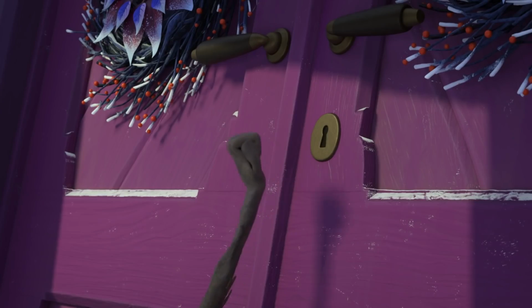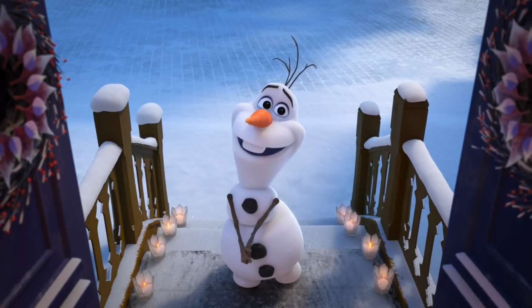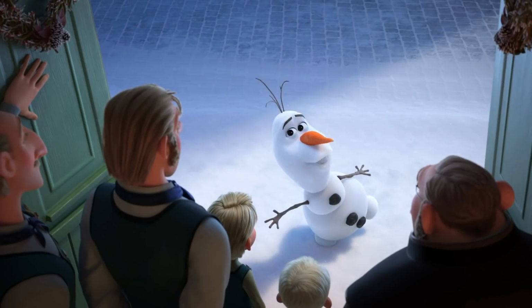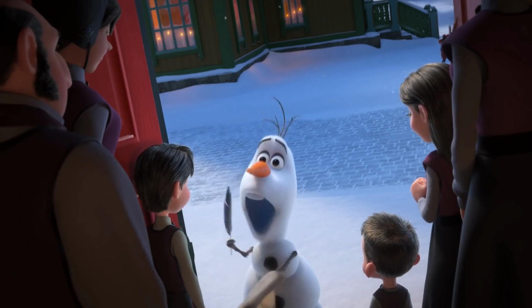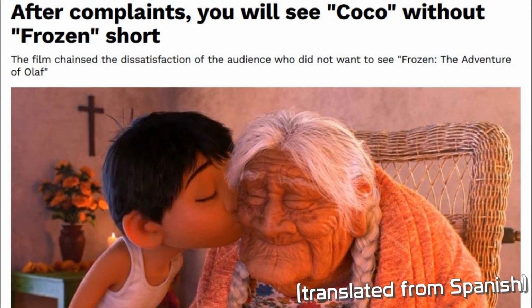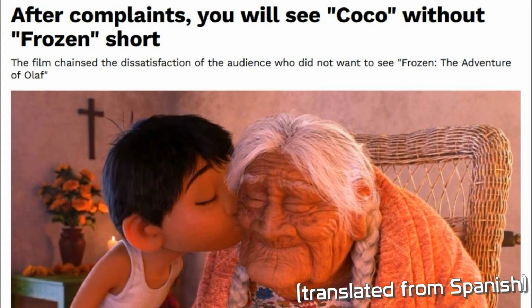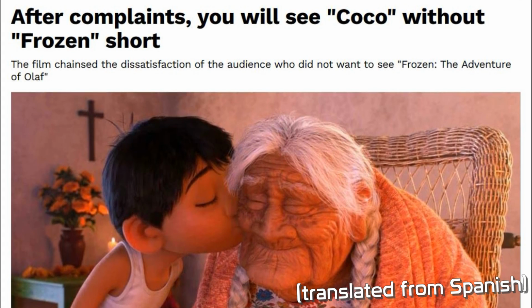But the thing is, this was never created with the purpose of being shown before Coco. Instead, this was meant to be a televised Christmas special shown on cable television. But putting this before Coco left a bad taste in a lot of people's mouths, so bad that cinemas in Mexico actually offered an apology and removed it from the feature presentation.